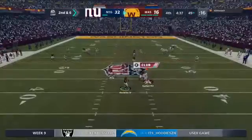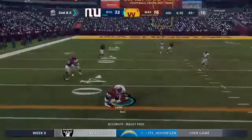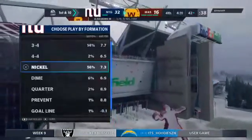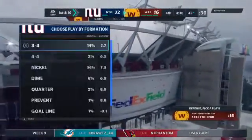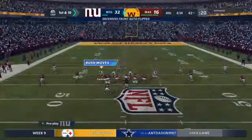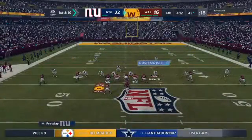Throwing again on 2nd down. Haskins. That'll be caught. It's Steven Sims. And this time he's able to take it down to the 42. 7 yards there and a 1st down. Well, correct me if I'm wrong. You're down 2 scores. I don't think you need to rush just yet, but you can't take your time either.